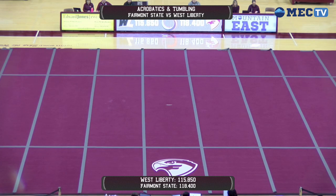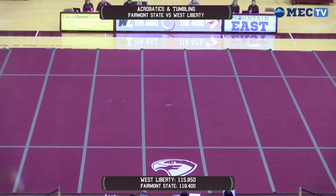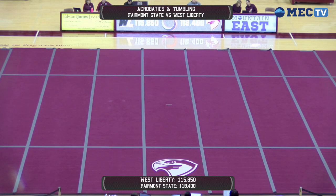Going to go into the last heat of the tumbling event. This is the open tumbling pass. West Liberty's going to be bringing out number 5, Audrey Prater. She's a sophomore with a start value of 9.4.